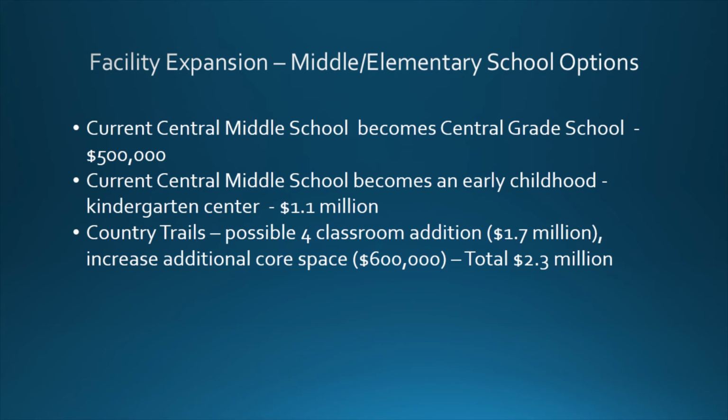We could also look at how we would expand the middle school, elementary school options. If the current Central Middle School became a Central Grade School, there'd be a cost of about $500,000. The cost to do something like this would be for the purpose of making sure that it was maintained for kindergarten, early childhood, some of the programming we'd have to do to retrofit that building for students that are a little bit smaller than the middle school students.